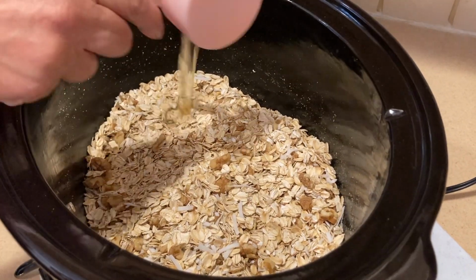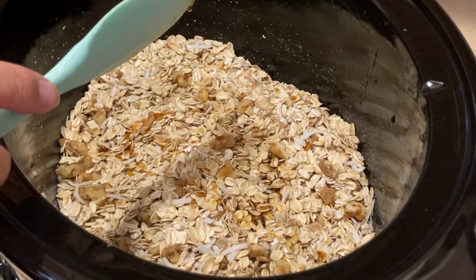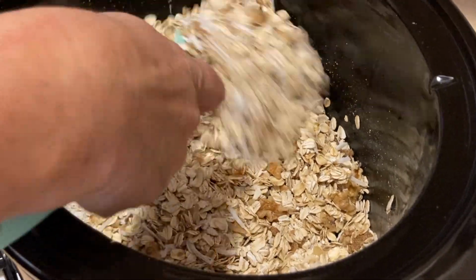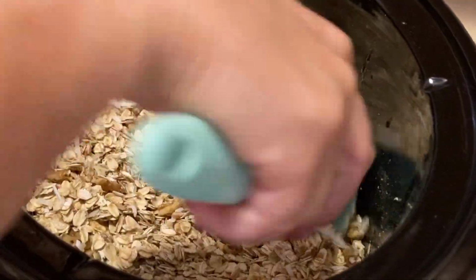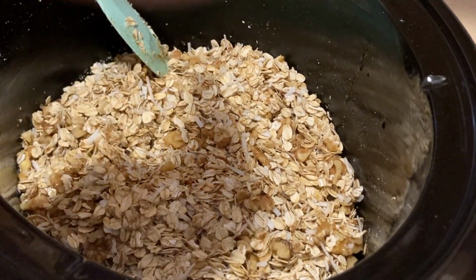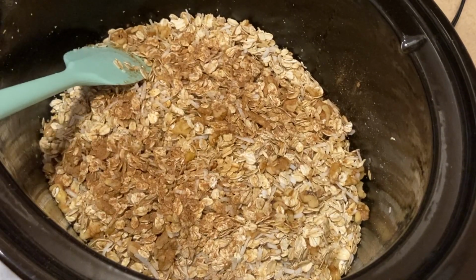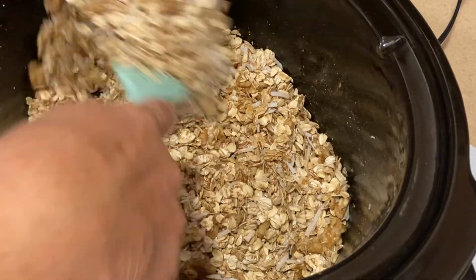To that, I'm going to add the oil, the maple syrup, every drop out of there. The spatula is your friend. Now we're going to mix that up. You want to make sure everything is coated with that oil. I'm going to add just about half a teaspoon of vanilla, about a half a teaspoon of pumpkin pie spice, or to taste, however you like it. I'm going to give this another mix.